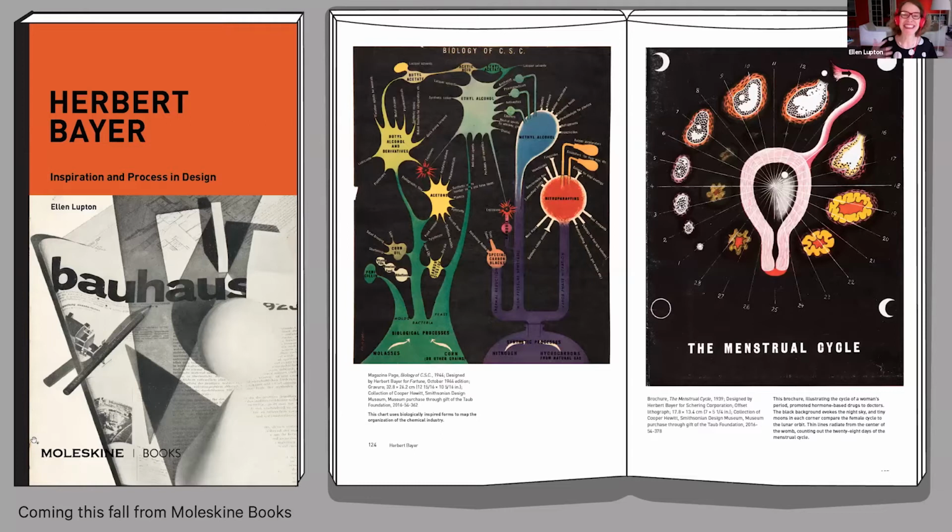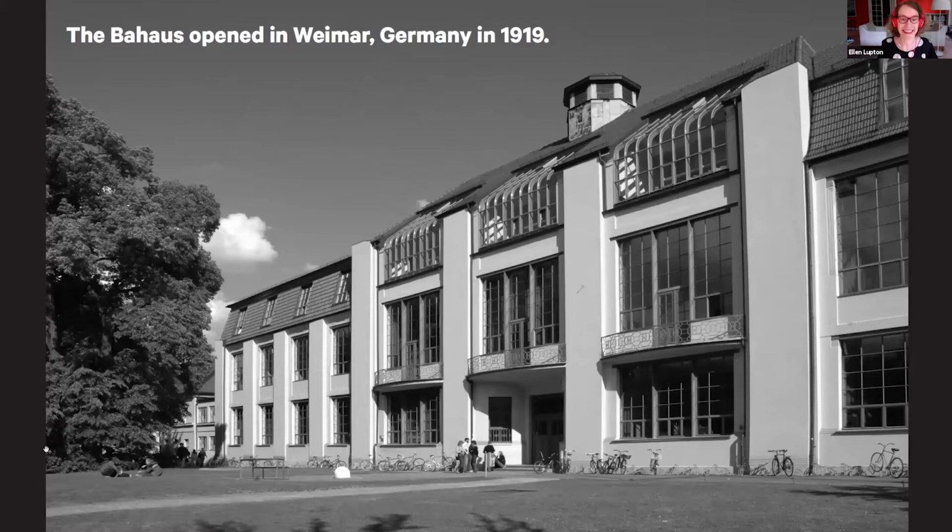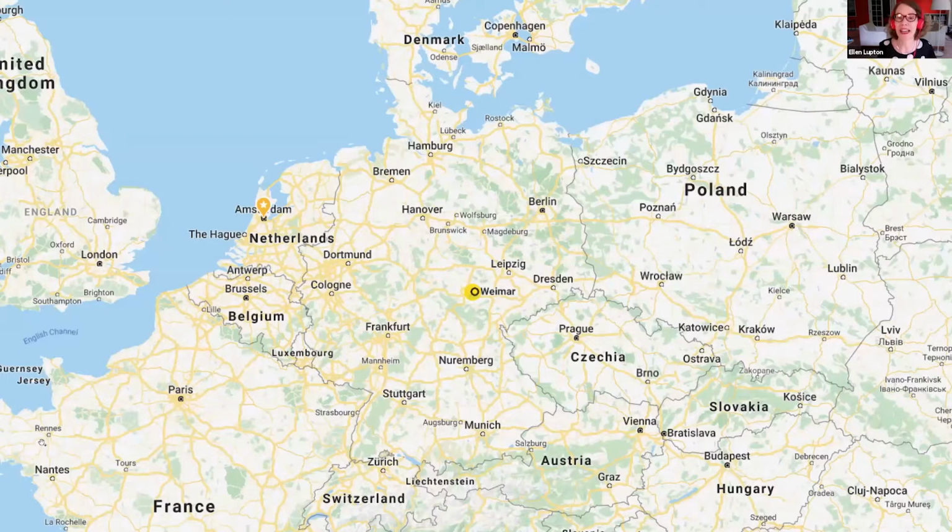So there's lots of ways that we're sharing Herbert Bayer with the world and telling the story of this super interesting designer. And the book has material from Merrill Berman, Display Graphic Design Collection, the Bauhaus Archive, Letterform Archive, and more. So there's so much to see. So we're going to start in Weimar, which is where the Bauhaus was founded in 1919. And it's right there in the middle part of the country. And Herbert Bayer became a student in 1921 at the Bauhaus.